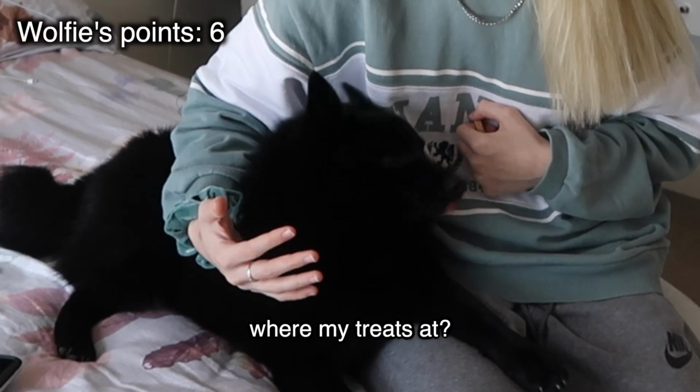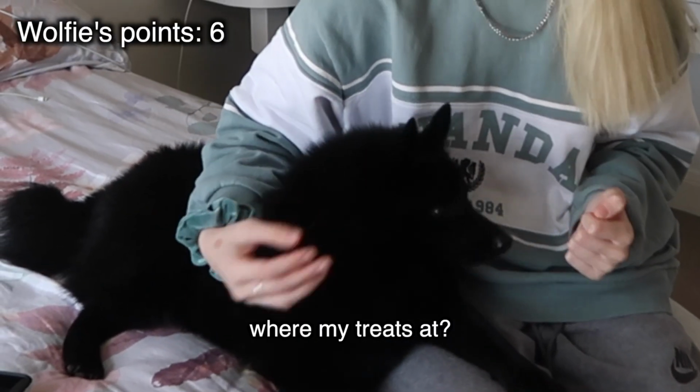Okay, so for the third task, we're actually going to be putting a treat under my bed that is his paw length away so that he can only reach the treat with his paw and not his mouth. For him to get 3 points, he has to only use his paw to get the treat and eat it. However, if he uses his head at all, he only gets 2 points, or if he completely gives up, he gets 1 point. This task will actually be testing his reasoning and problem-solving skills once again.